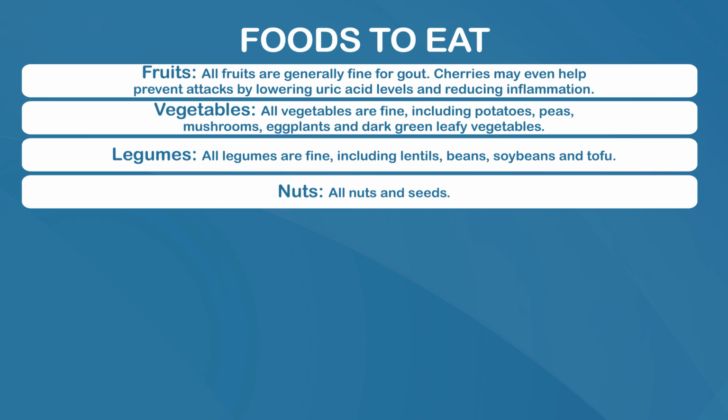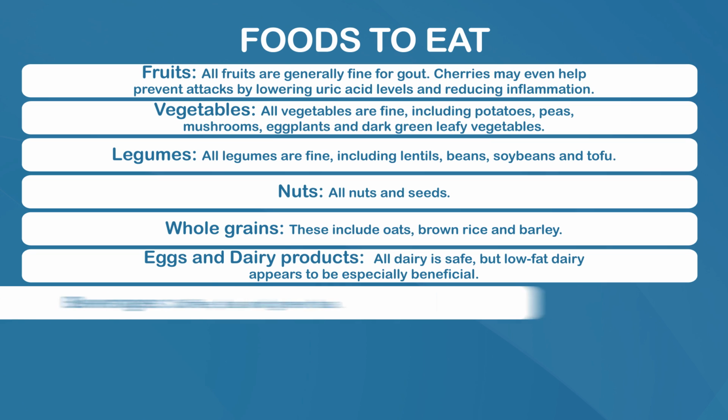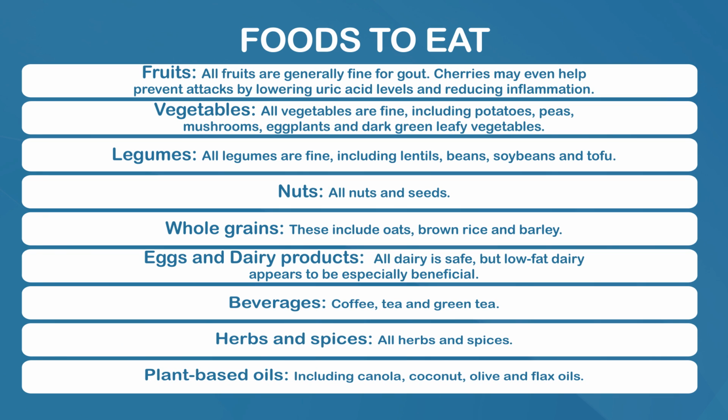Nuts and seeds, they're fine. Whole grains, that's like oats, brown rice, and barley. Eggs and dairy products, they're all safe. Low-fat dairy appears to be even more beneficial. For drinks, you can still have coffee, tea, green tea. You can use herbs and spices. Plant-based oils are fine, including canola, coconut, olive oil, and flax oils.